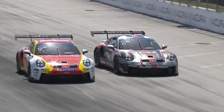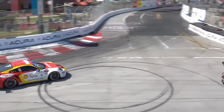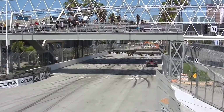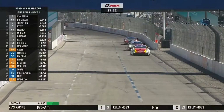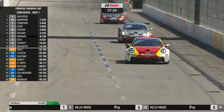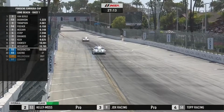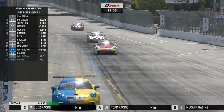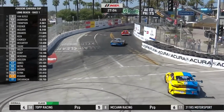Here's another look at this battle for third and fourth. A late move to the inside by Trenton Estep, but just realizing at the last minute he was carrying too much speed into the corner, has to abandon ship, if you like, steer it hard right, right across the bow to Parker Thompson and into the escape road. So, boy, that was a very tight moment indeed for both of those two. Scandinavian flicking it round to scrub some speed off in the runoff at turn one, going straight on then on Shoreline Drive. Should have turned left onto Aquarium Way there. That's what the sat nav would have been saying.